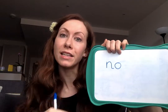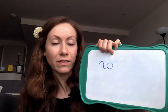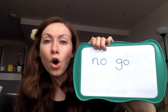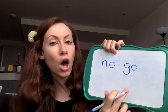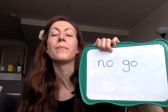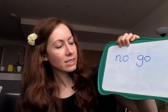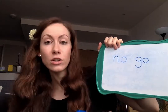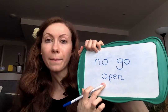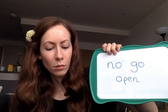Now we know this one because we learnt this all the way back in reception as a tricky word, but it does actually have the alternative pronunciation of the O sound, a bit like this one too. Go. Okay? No, go. So practice saying those. No, go, emphasize it so that you can practice it. Okay, well done. Now some more. We've got "open", as in you open the door. Okay, practice writing that one down. Open. Good.